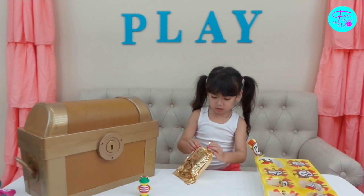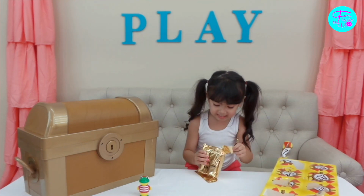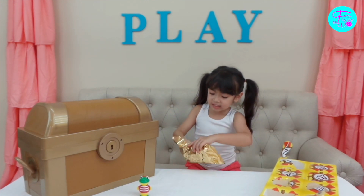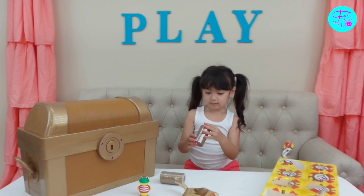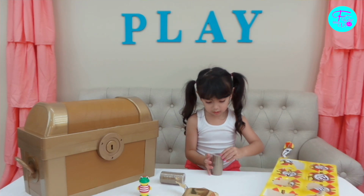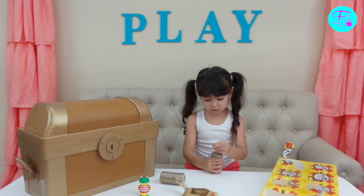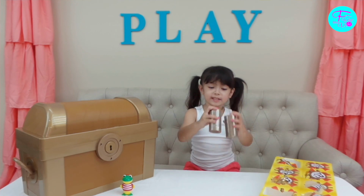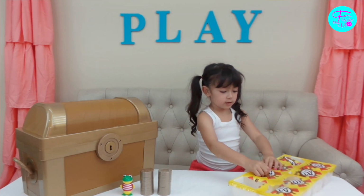Open it, Mom. You wanna see this? What is it? Whoa! What is that? I don't know. That looks like a candy? Treasure coin? It's like a coin? Wow! We got coins! Ryan coins.